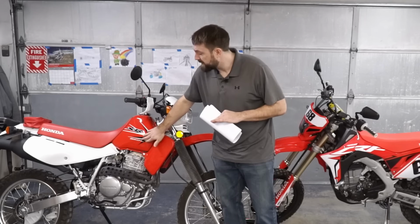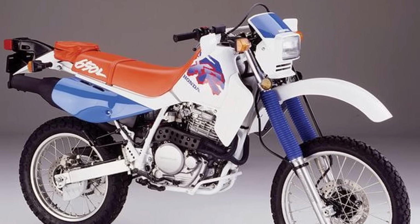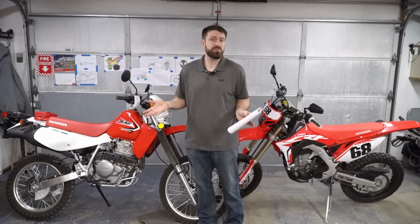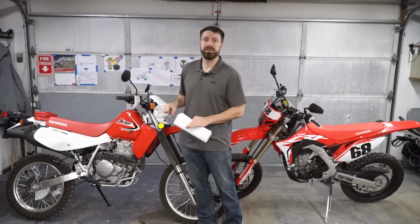However, if you look past the bold new graphics, this bike is largely unchanged since its release in 1992. They've removed a couple grease zerks, they've tweaked the suspension a couple times, and that's really about it. So we've got kind of a time warp journey back to the year 1992.